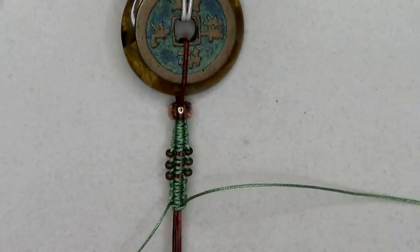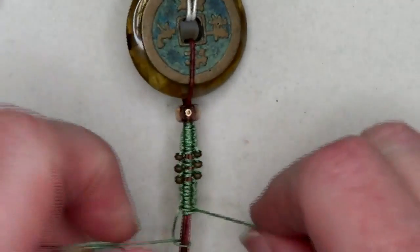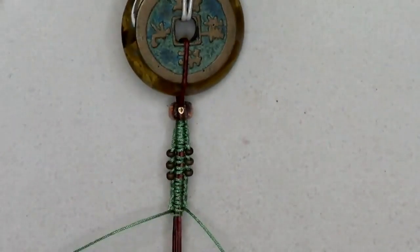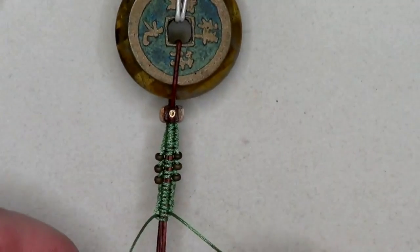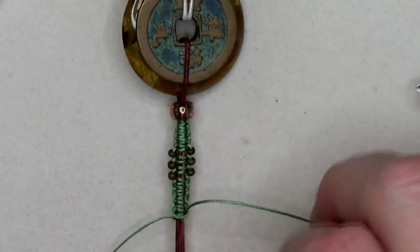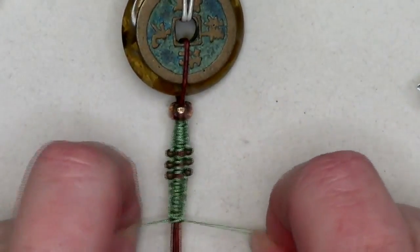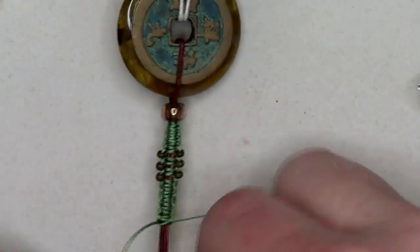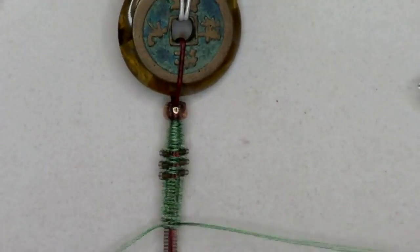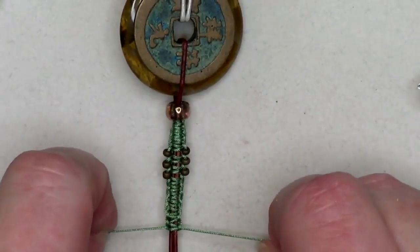Don't you worry. And I'm using an 11-aught with this 0.4 millimeter CKC. Now I'm going to put some flat knots in here. If I were using the 0.5, I would probably pop up to an 8-aught. Okay, and so see that series of flat knots kind of holds everything in.